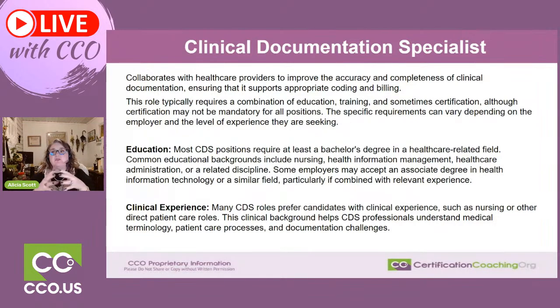Now, if you've been in risk adjustment, you get to read all kinds of documentation. You can pull a chart if you work for an MA plan that's 1,000 pages of documentation. Most of the time it's fodder. You can't work in risk adjustment with it, but you get to go through it, right? And you build up your knowledge base of what documentation looks like. And when you work for an MA plan, you're looking at documentation from all kinds of EMR systems, all kinds of specialties.